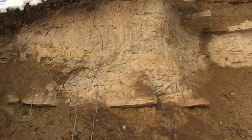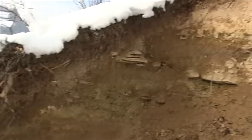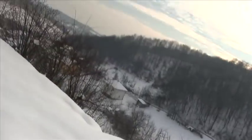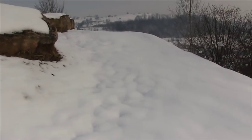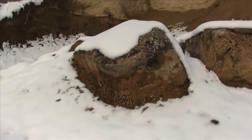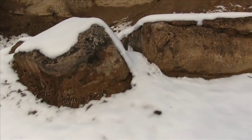So we're just getting a few photos here, documenting. Not many people are out documenting pyramids in the winter, as you can see by this pristine snow. But let's be the first in this snow to come to meet the megaliths.